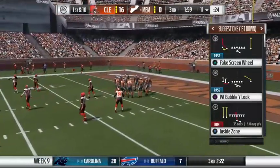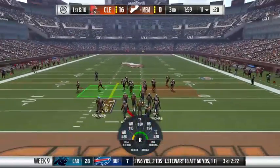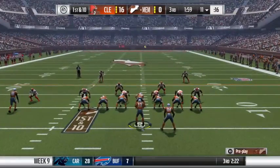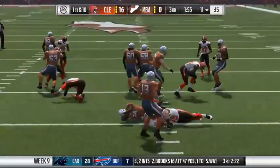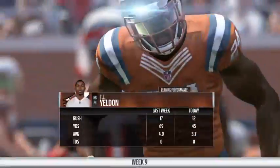Back on the field here. Let's see what they can do on this play. They'll try and get the run game going. This is Yeldon, and he'll take this one only up to about his 13-yard line. 2 yards on the carry there.